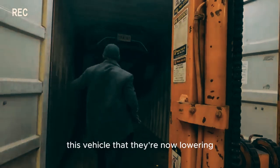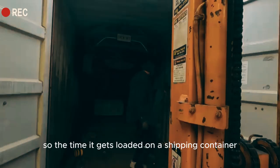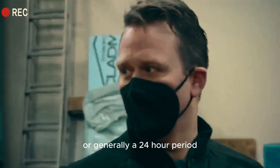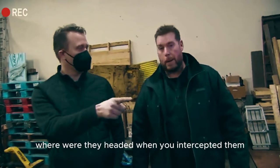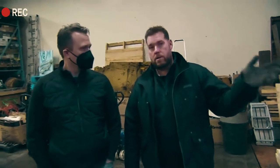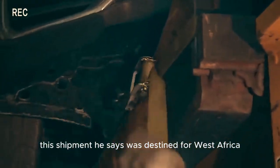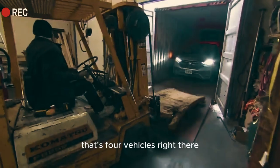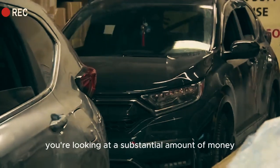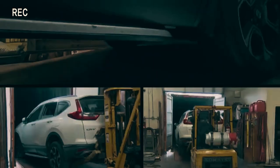This vehicle that they're now lowering, like how quickly from the time it gets stolen to the time it gets loaded on a shipping container? So it can be anywhere between a couple of hours or generally a 24-hour period. That fast. Where were they headed when you intercepted them? So these were headed for a rail yard that were going to be going to the port of Montreal and then sent overseas. This shipment, he says, was destined for West Africa. That's 4 vehicles right there. And in an overseas market, you're looking at a substantial amount of money, probably $80,000 to $90,000 right there that they would get.